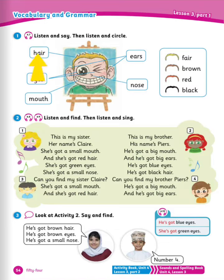Hair, eyes, mouth, ears, nose. Now, listen carefully to the description. Look at this picture of me. It's my face. Look, I have got fair hair. I have got big brown eyes and a small nose. I have got big ears and I have got a big mouth. It's a funny picture.